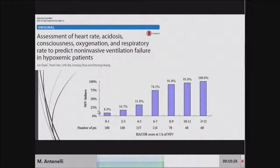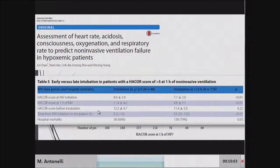However, if you look at a different approach, trying to assess an index that can summarize heart rate, acidosis, consciousness, oxygenation, and respiratory rate in order to predict the failure, you can see that the higher the score after 1 hour, the higher the probability of failure, reaching 100%.